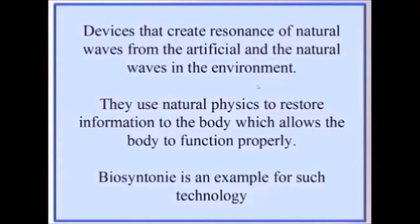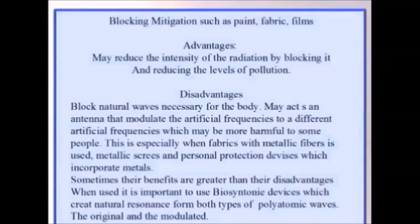There are devices that I use that create natural resonance. It doesn't matter what waves hit them, the artificial wave, and obviously we have natural wave, they create resonance of natural wave that feeds your body proper information, which we use natural physics to restore the information to the body, so it allows your body to function better, because now the body has more of the good information and the artificial information has much less impact on the body. And biosyntony is one of them.